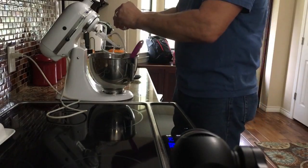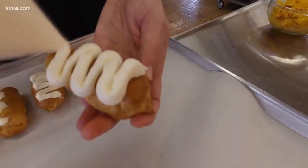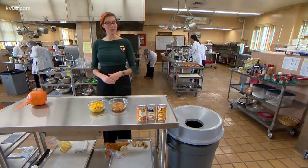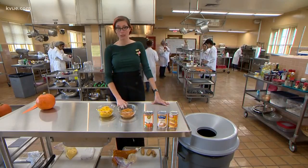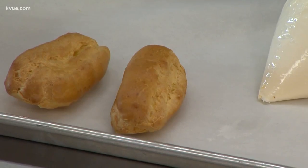It's the not-so-secret ingredient that even trained professional chefs didn't know they were using. I actually didn't know that until we kind of started discussing this. Drew Hayes teaches at the UT Food Science Center. It's not always what you think it is. She just learned the pumpkin puree she's pumping into these pastry shells may actually be squash.